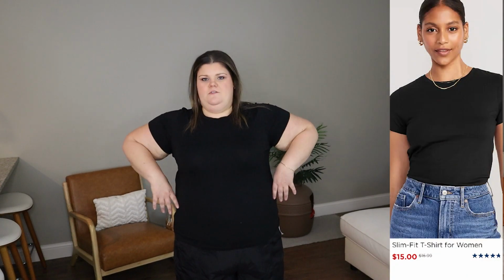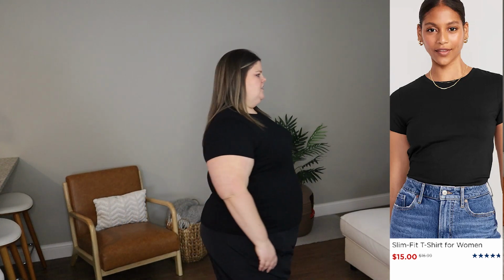It does have a slightly oversized fit to it, but I think that's kind of the nice part of that. And then underneath, this is just a crew neck short sleeve fitted tee. This is in a size XXL in the color black.